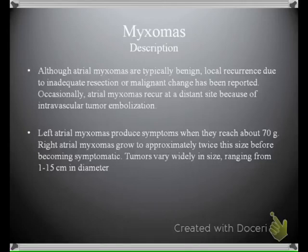Tumors vary widely in size, ranging from 1 to 15 centimeters in diameter. So we must see that the right atrium myxomas can get much larger than the left atrium myxomas without occurring or causing symptoms.